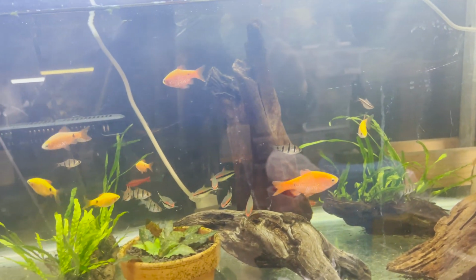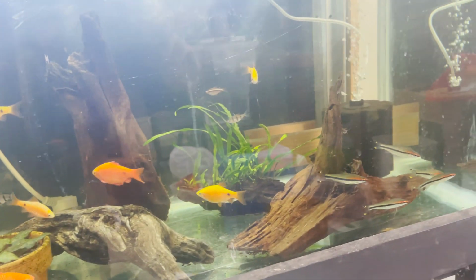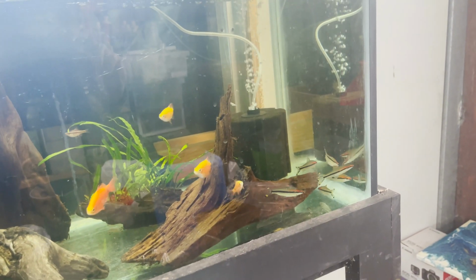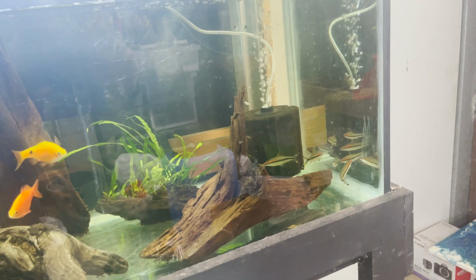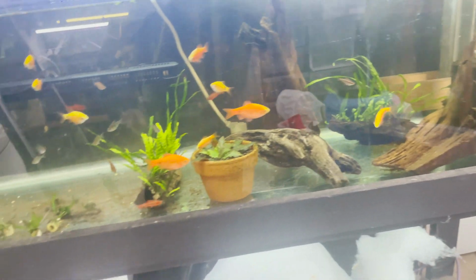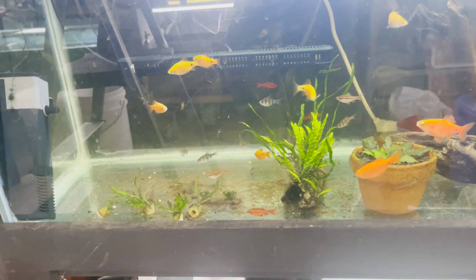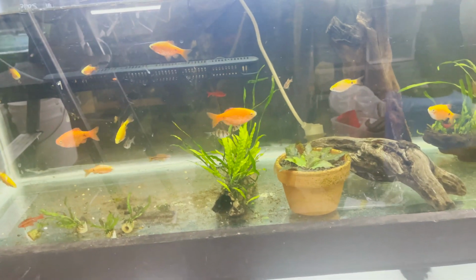And hiding in this corner, we've actually got 6 torpedo barbs, or the red line. I think the red line barbs. So they're about half grown at the moment, so hoping to get them a little bit bigger and start breeding those guys as well. Again, with the 5-banded barbs, they're about half grown, so hoping to get them grown up a little bit bigger and get them breeding as well.